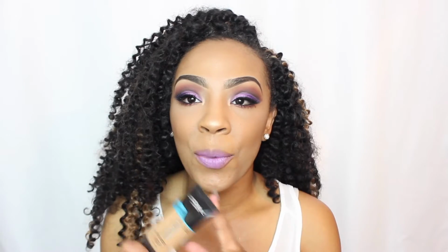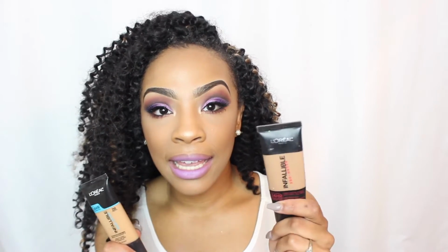So after I got home, I actually tried this foundation out. I was so thirsty and I wanted to know how the foundation worked. And the first thing that I noticed is that the formula is a little bit different. It's not as thick as the Pro Matte. Now when I put this on my hands, put it on my face, it ran down my hand. When I put the Pro Matte on my hand, it stuck like right there. It did not move at all. So it is a little bit more liquidy.